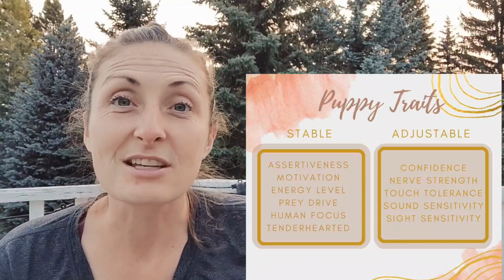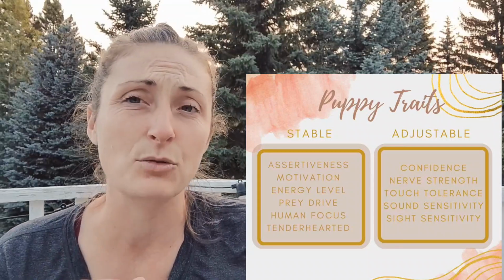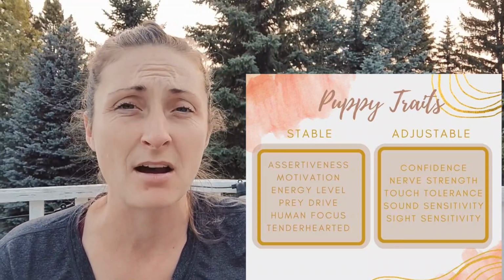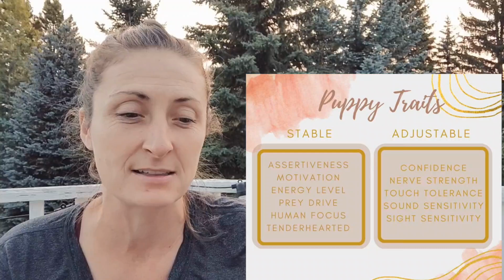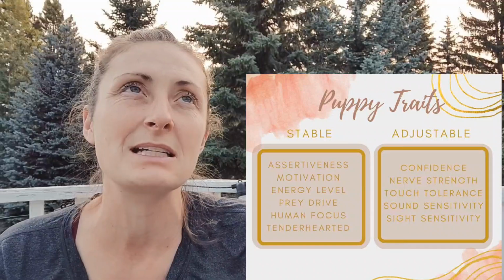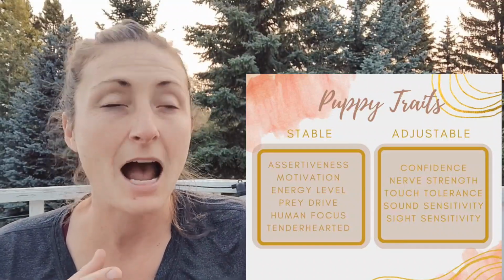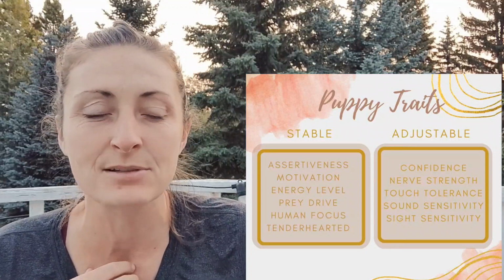Adjustable traits. These are things that we can build into a dog. Confidence level. Absolutely, we can create a more confident dog by offering more positive exposures, more positive experiences. Nerve strength and resiliency. This is their ability to handle stress. How well do they recover from stressful situations? We can build into that. Absolutely.